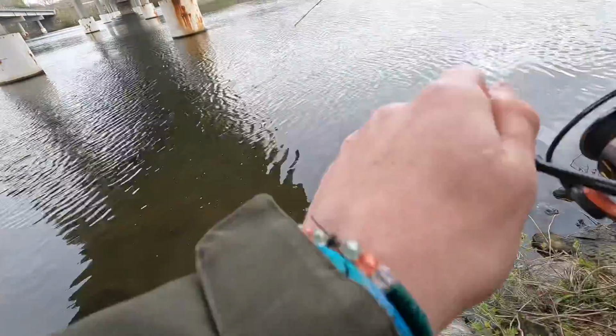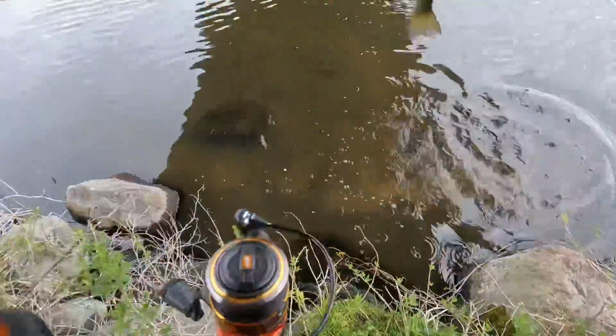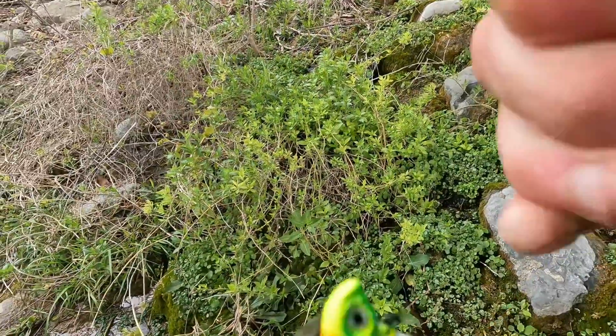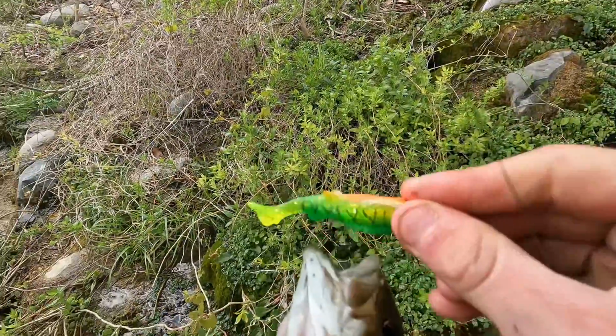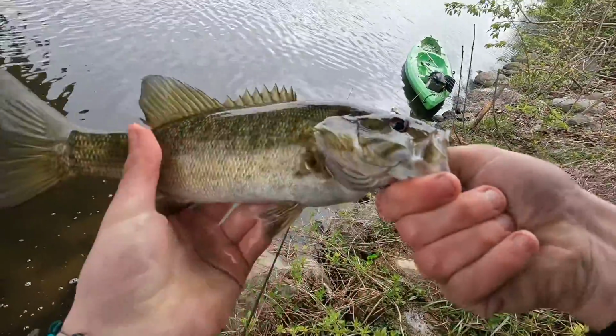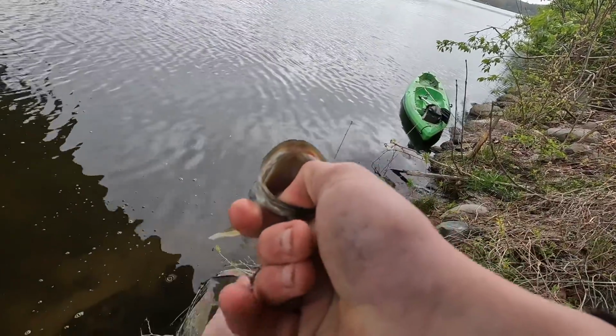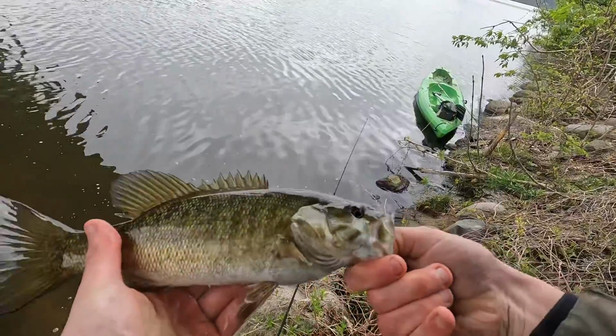Got another one. There we go. Another fish. It's a little better one. Sweet. The first cast I casted out, caught another smallmouth. There we go. That's a little bit better one. Nice.